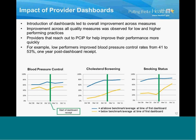On this slide, I have 3 measures, the ABCS measures, that show providers who were performing at a higher performance level or a lower performance level before their first receipt of the dashboard. On each of the graphs, you could see a green line, which would indicate the start of the dashboard receipt and their performance over time.